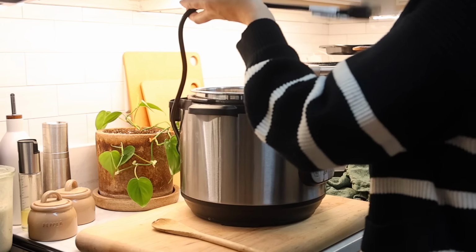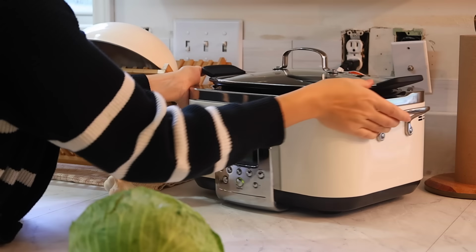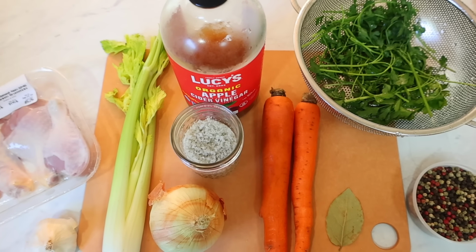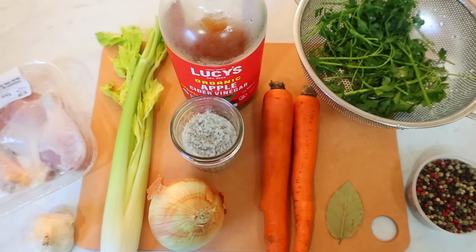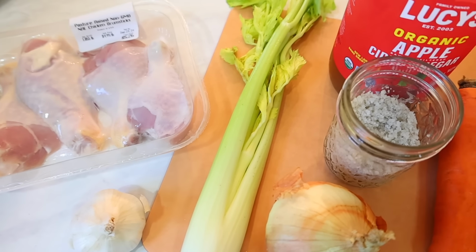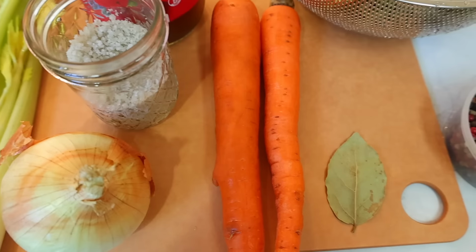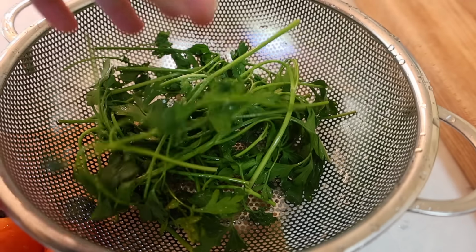And now I'm getting out my Instant Pot and my slow cooker, which I just invested in a green pan, and it may not be necessary, but it is a healthier alternative to the classic crock pot. So I'm trying it out. I'll let you know what I think. So the first thing I'm starting on is my chicken stock. So I have my pasture raised chicken drumsticks. You can use any kind of inexpensive meat cut here for this. It doesn't need to be fancy.